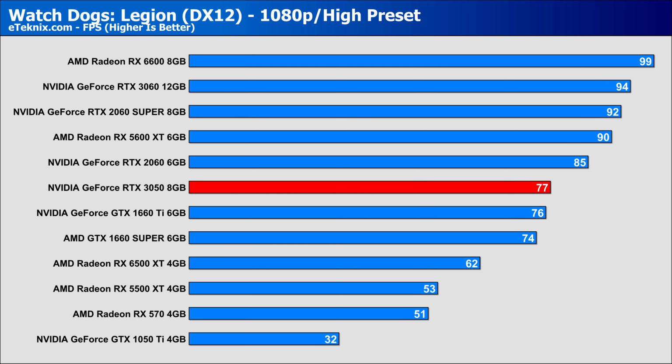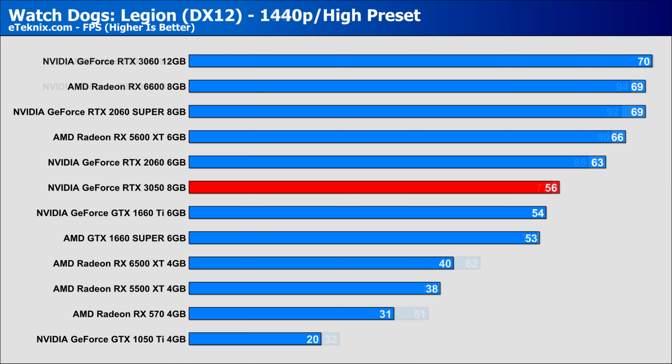In Watch Dogs at 1080p, I feel a little like a broken record when comparing the NVIDIA cards to each other, but we still see a very respectable 77 frames per second on the high preset. While the 62 frames per second on the 6500 XT is still a decent number, it really goes to show that it has some limitations. At 1440p, with a bit of tweaking to texture and lighting settings, you could easily push the 3050 over the 60 FPS threshold, showing that it can handle some of the most intensive games on high settings, even at larger resolutions.